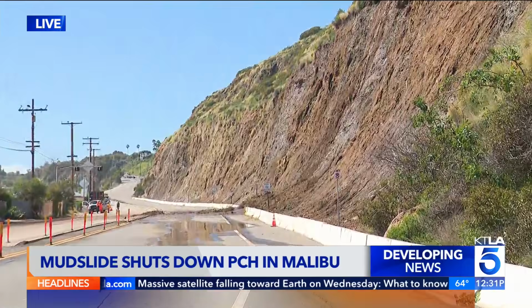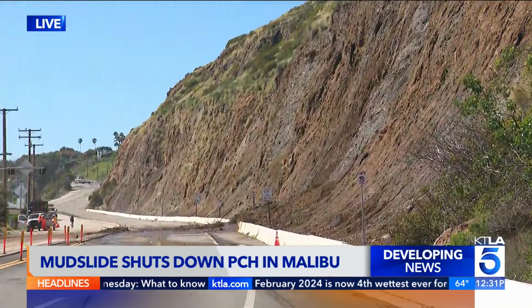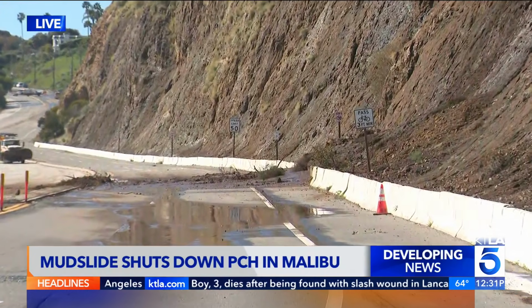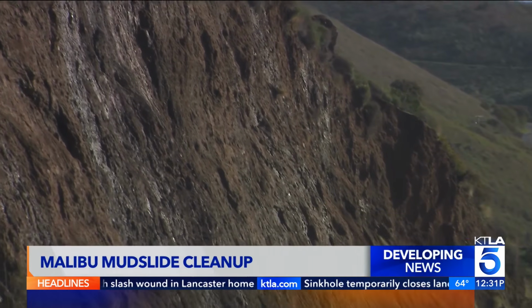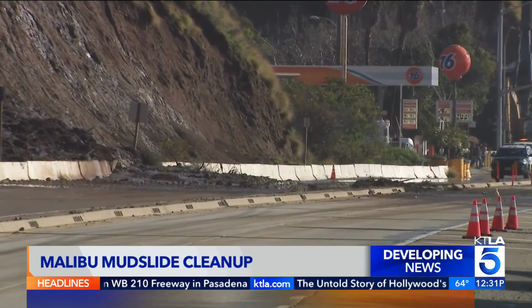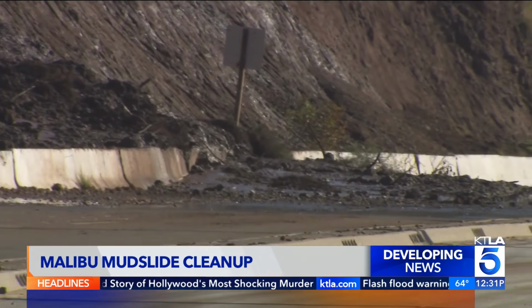This area is closed from PCH just west of Corral Canyon in Malibu. It's closed all the way to Latigo Canyon, and this is of course due to the large mudslide that covered the road with mud, debris, rocks. Those closures began this morning, and they've extended for a three-quarter mile stretch between Corral and Latigo. The soil, as I mentioned, on those hillsides is still heavily saturated from all the rainfall.